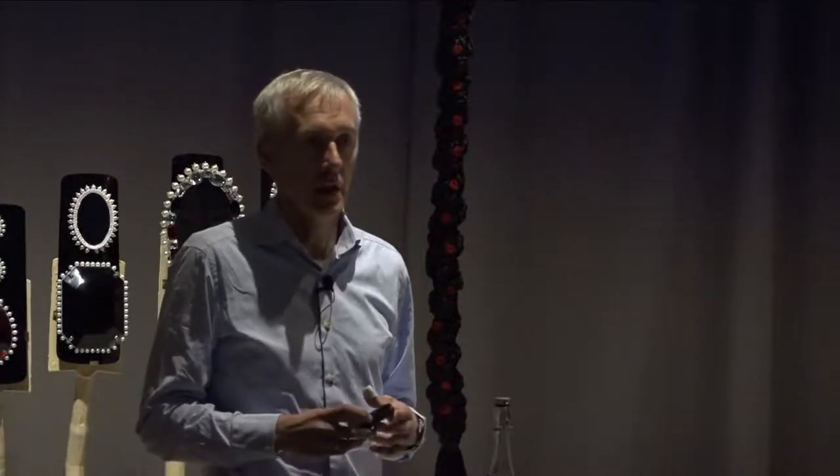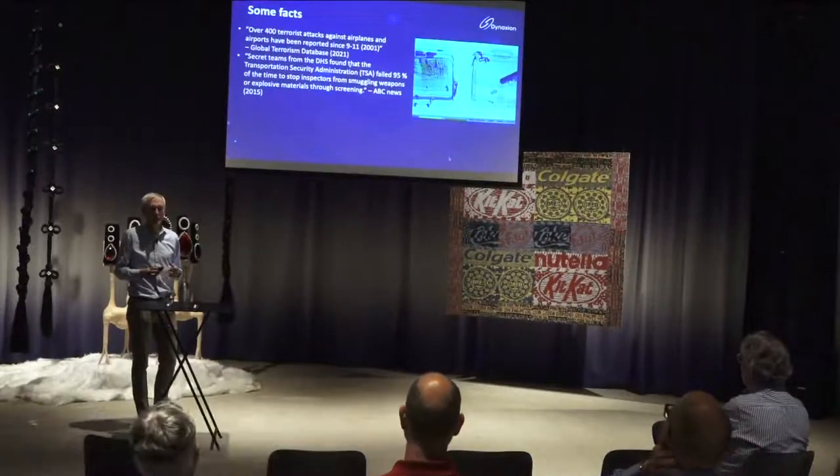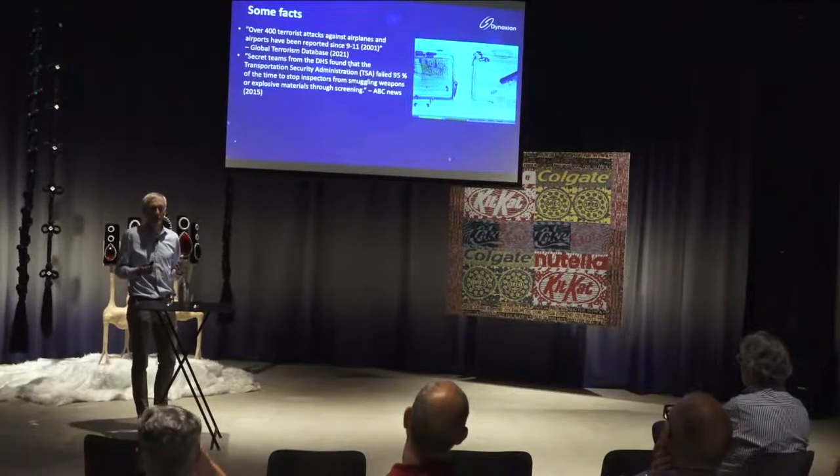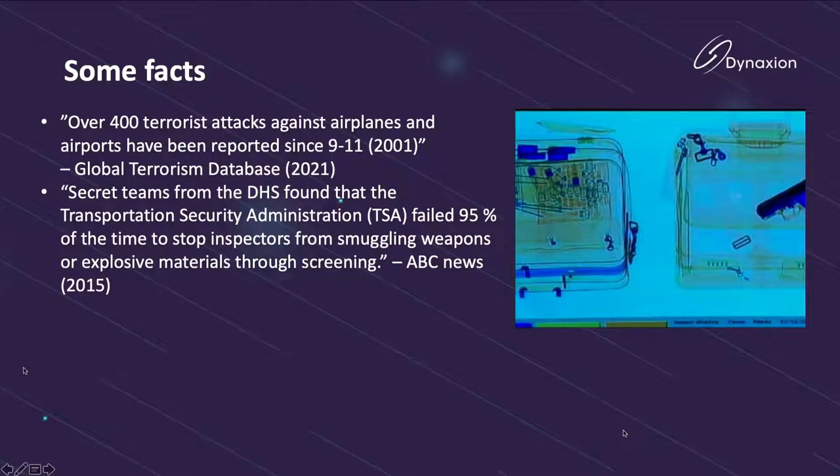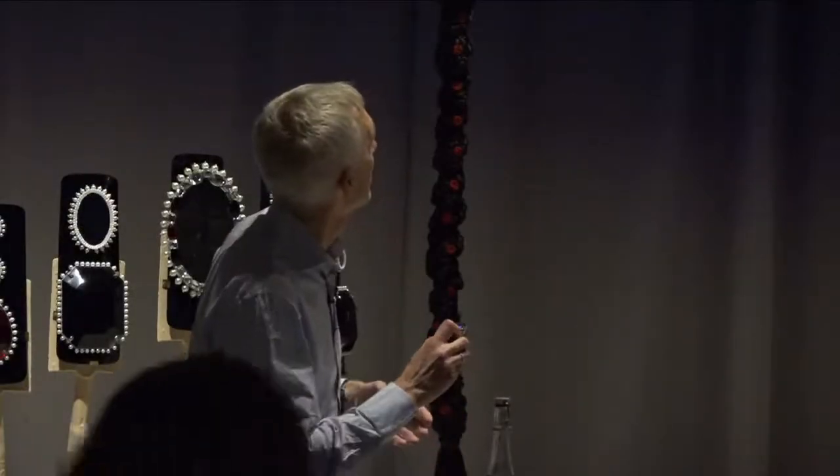Then the next thing is that the Department of Homeland Security in the US has done some research on how effective the security screening is. And the results were actually astonishing. In 2015, they found that 95% of all hidden explosives and guns were not detected by staff and the security screening systems. So this is really quite shocking, and I think there is really a need to improve this.